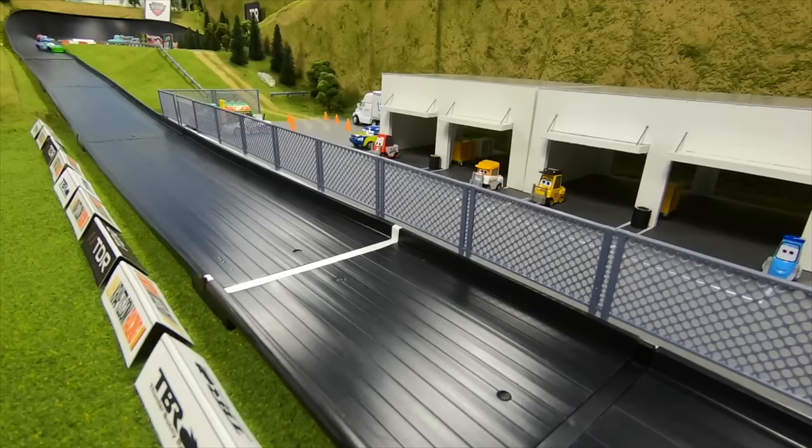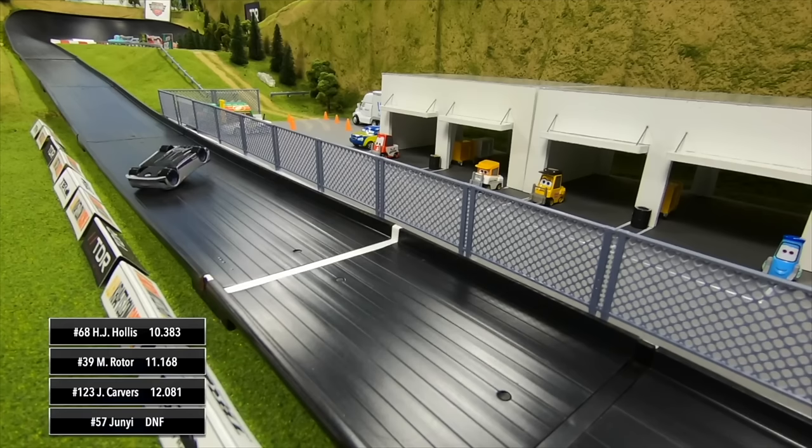Here they come into turn two. Jun Yi flips over. Hollis is going to go around the outside. Hollis will take the win. Roeder second, Carvers in third, and Jun Yi stops short of the line upside down.